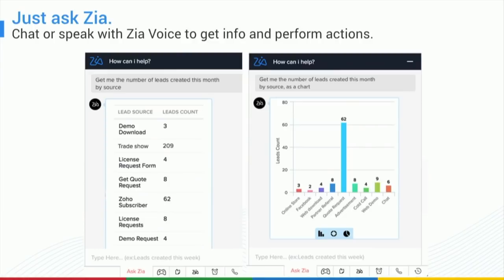As BA was saying just a few minutes ago, there's two ways in which you can interact with Zia. One, you can interact with Zia through chat. As you know, in the bottom of the screen of Zoho CRM, there's a chat bar that you can use to chat with your colleagues, right? We've also added a functionality to chat with Zia, to interact with Zia via text. And in addition to that, you can also ask questions via voice on your cell phone. On the CRM mobile app, press the Zia button and ask any question that you have for Zia.